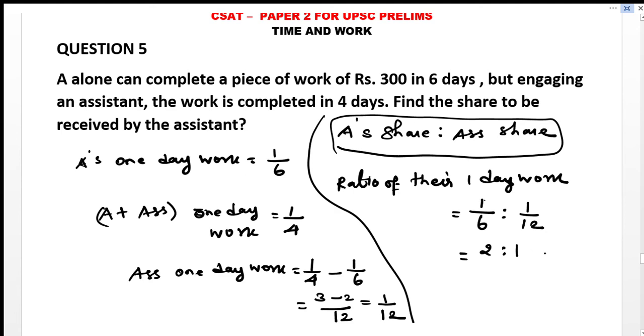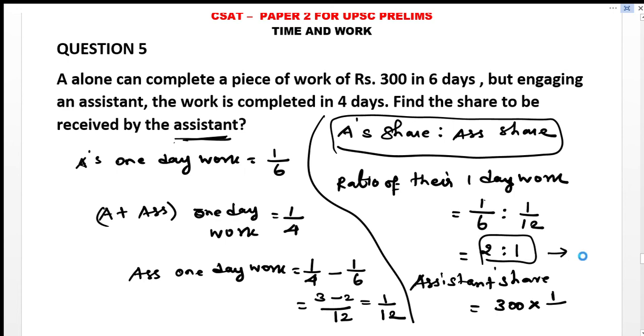Also find the total. The total is nothing but 3. In the question we have to identify the amount received by the assistant. Therefore the assistant is 1 part. So the assistant's share is equal to the total amount 300 into the assistant's 1 part of the total. The total here is 3. Remember this also. Therefore, simply cancel, and the assistant's share is 100 rupees.